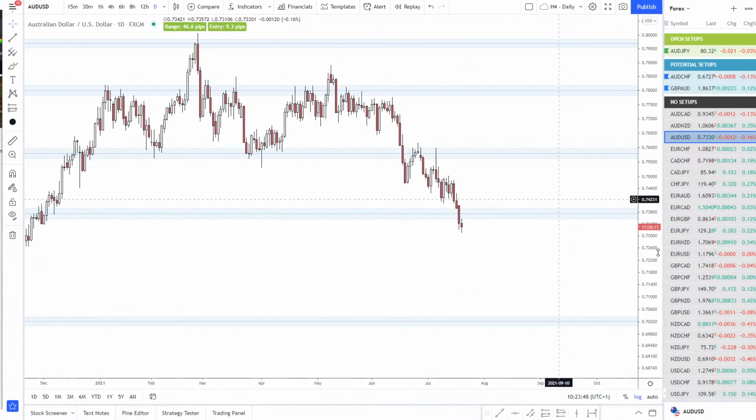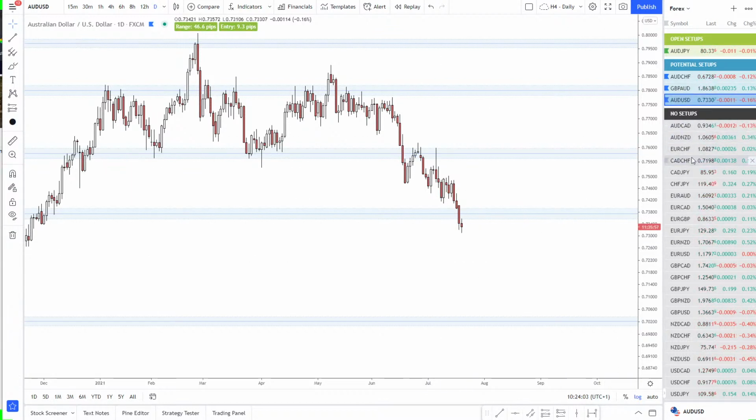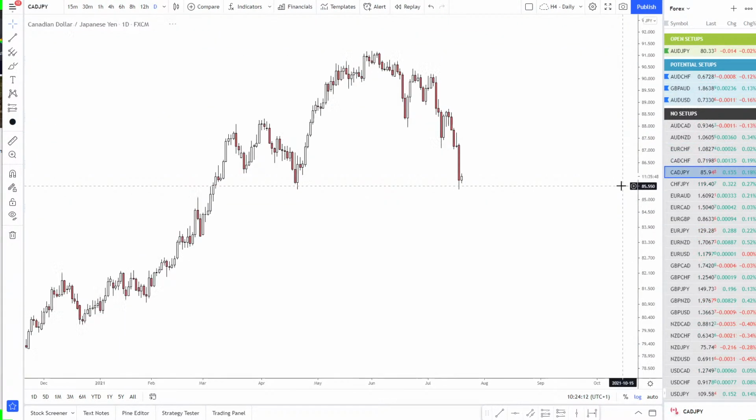Honestly, I really like the start of this bearish movement on AUD USD. I'd be looking for a good entry here. If it pops back up a little bit higher into this resistance area, I will consider getting in short. So bearish AUD USD, bearish on AUD technically. So I'll be looking for a short there if I can get a good entry.